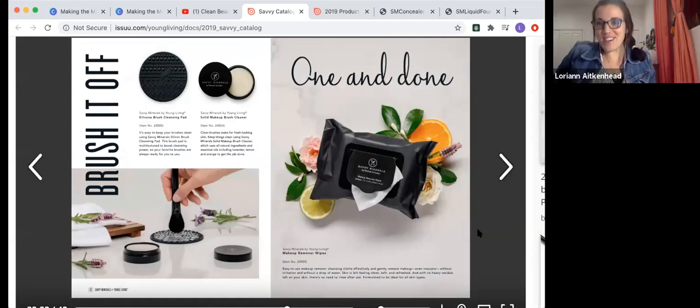So cleaning your brushes is recommended at least once a month. It also depends on how often and how much you're putting on your brush and applying your makeup. But these are fairly new. I think Young Living released them last year. The key, and Jade, chime in too if you wish, is that you run it ideally under your faucet, angle it down, the least water you can get on here the better. You don't really want that, but angle the water this way.